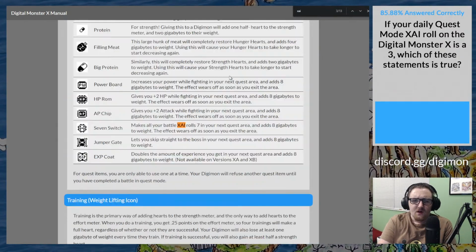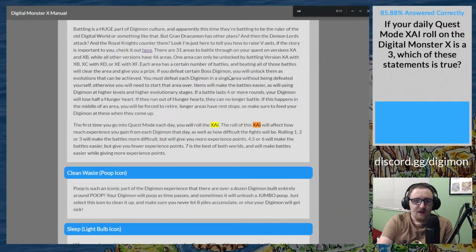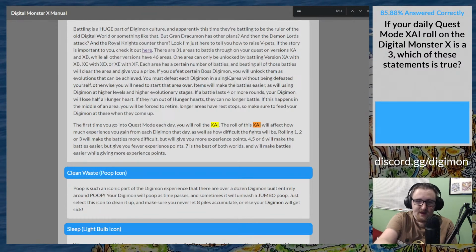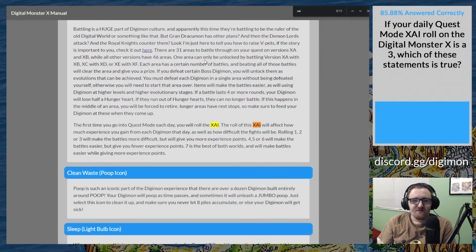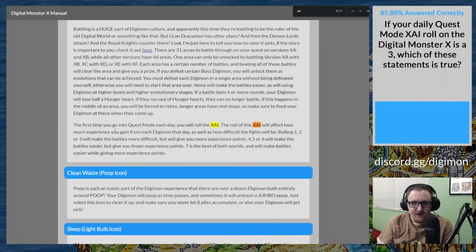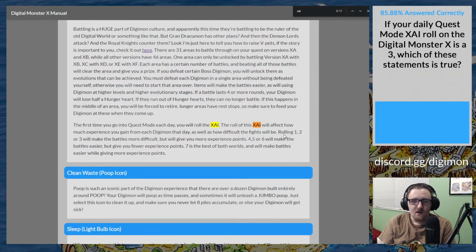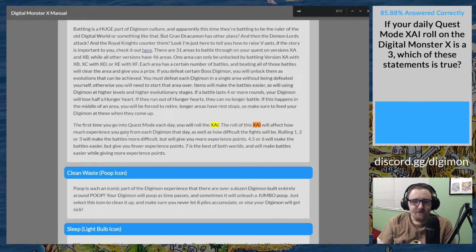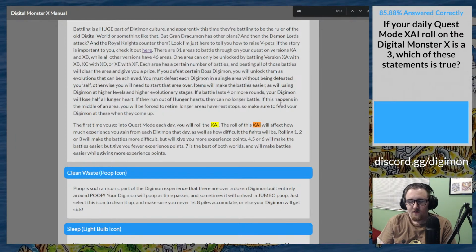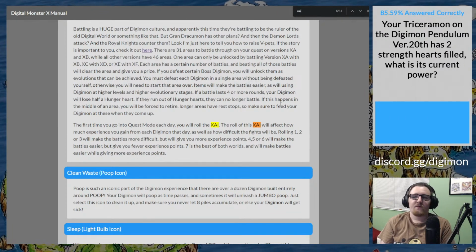So, all right, reroll the Zy, 7 switch, training, and then there we go right here. It says quest mode and Zy in the same sentence. So probably need to look at that one. The first time you go into quest mode each day, you will roll the Zy. The roll of the Zy will affect how much experience you gain from the Digimon that day and how difficult the fights will be. Rolling 1, 2, or 3. Hey, look, there's 3. Will make the battles more difficult, but will give you more experience points. That is the answer. Battles will be more difficult and yield more experience.